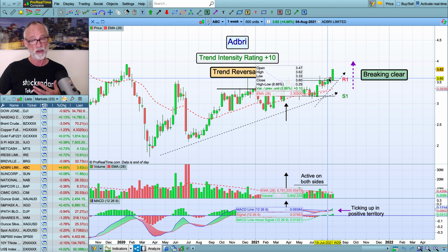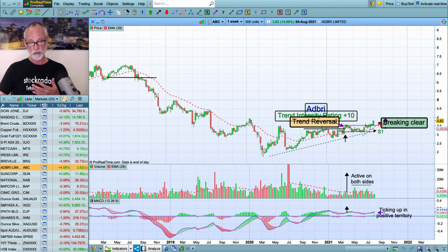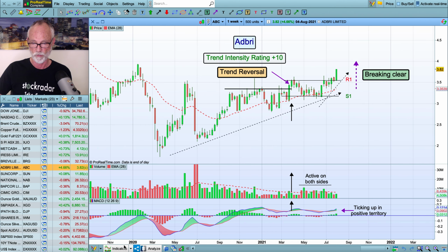And Adelaide Brighton, as I say, is fairly low on the price scale for its history, and could well have a lot of moves up yet. If we just look back at some of these moves, you can see where it's come from and where it is now. So it's got plenty of potential to move up from here. So Adelaide Brighton's a nice one.